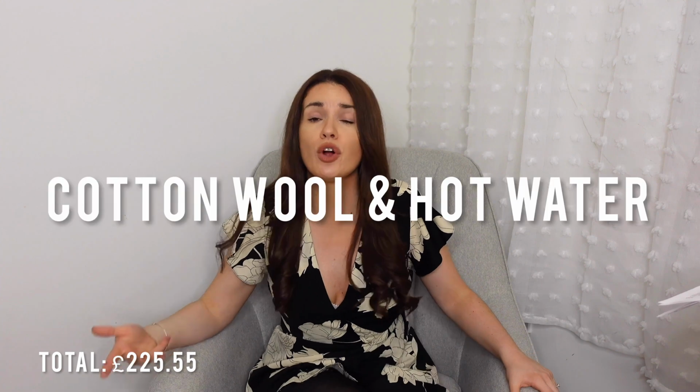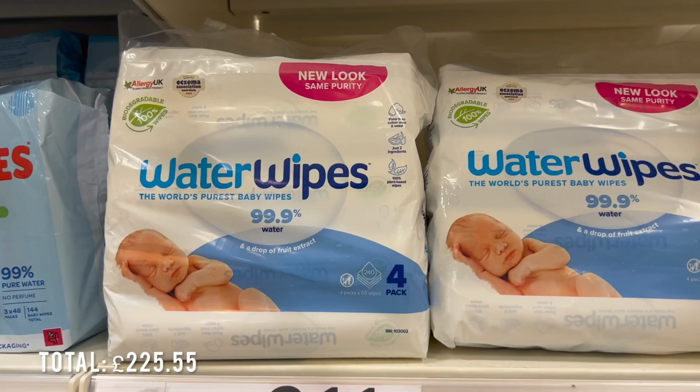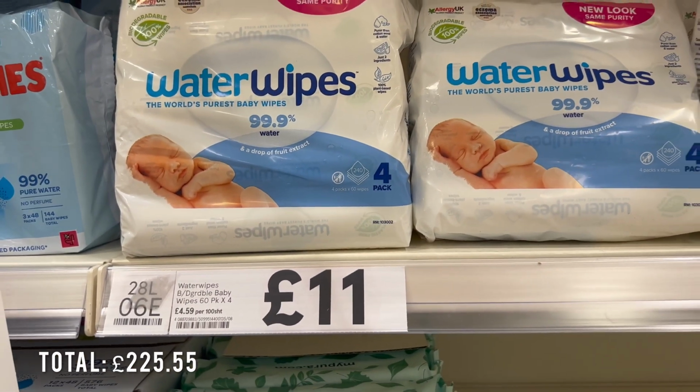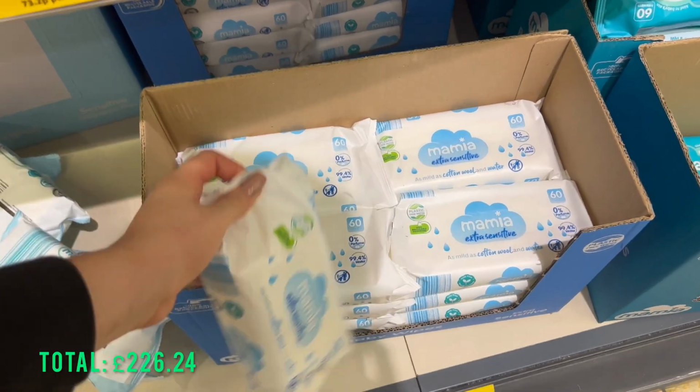Next up, we've got water wipes, which are great. They're really easy and convenient. They are a little bit cold, so I know some babies don't like the coldness, so you might just want to use cotton wool instead. So just use cotton wool and hot water. So that's an option, or you can just get the water wipes. These really range in price depending on the brand you buy. So I know you can get a pack for 60p, then you can get a pack for like £2.25.